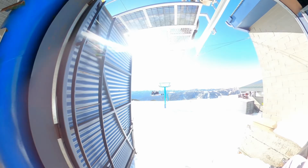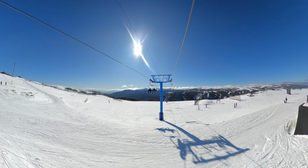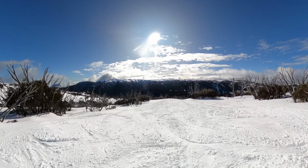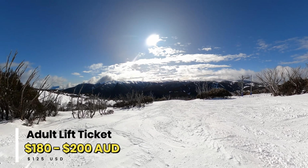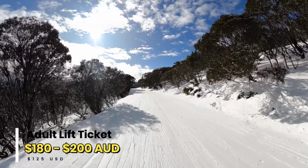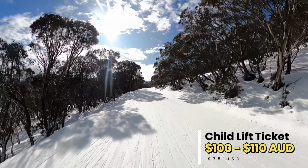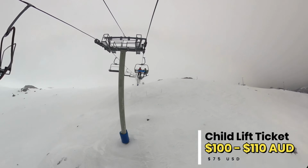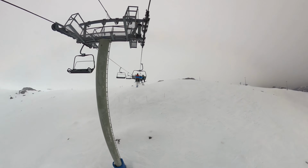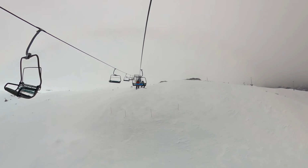All riders will need a lift ticket to access the lifts and terrain at Falls Creek, with the lift pass giving you complete access to the whole resort. A single adult lift ticket will range between $180 Australian to $200 Australian, which is about $125 US, whilst the child lift ticket will range anywhere from $100 Australian to $110 Australian, which is around $75 USD as per the time of filming.